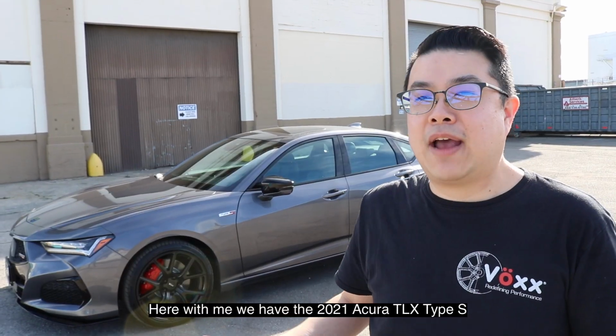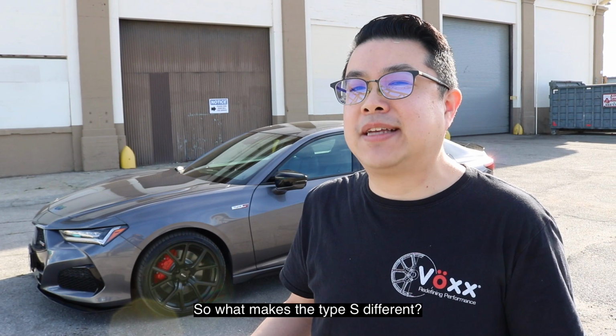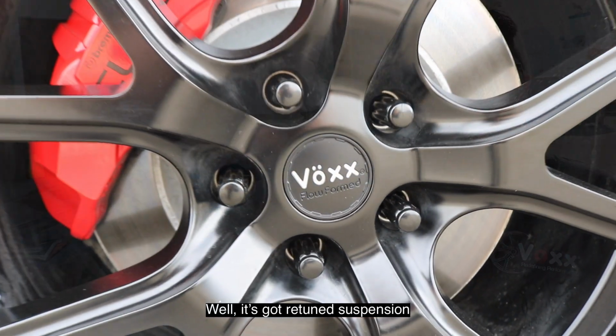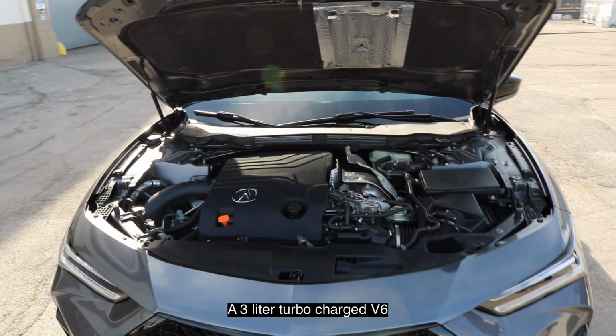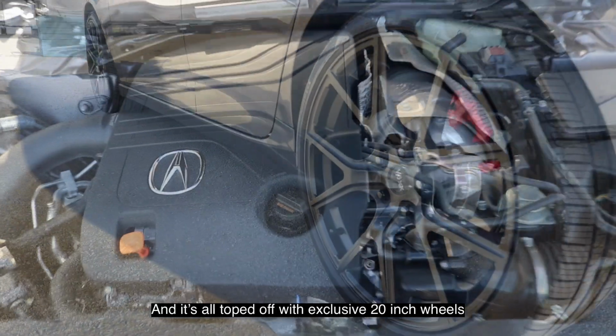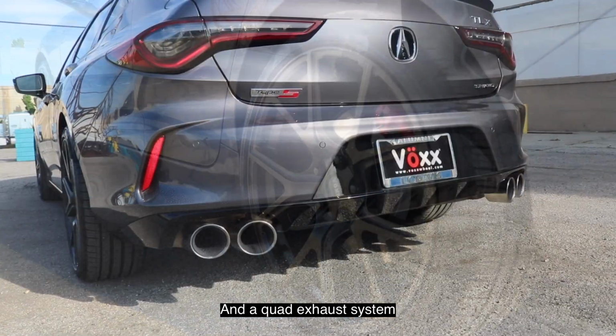Here with me, we have the 2021 Acura TLX Type S. So what makes the Type S different from its more pedestrian counterparts? Well, it's got retuned suspension, bigger Brembo brakes, a 3-liter turbocharged V6, super handling all-wheel drive, and it's all topped off with exclusive 20-inch wheels and a quad exhaust system.